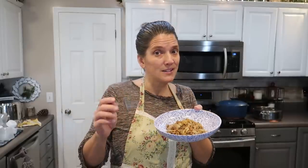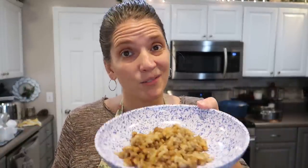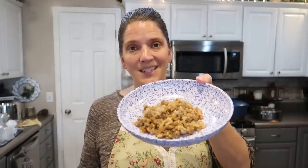Just a simple way to get that meatless lunch and fill your belly. That's the key to eating, right? There's a purpose to eating: to give you energy, to fill your belly. Right here, that's a good meal. Really quick and easy. We're going to love it for lunches. Lentils and rice. All right, lunches are made.